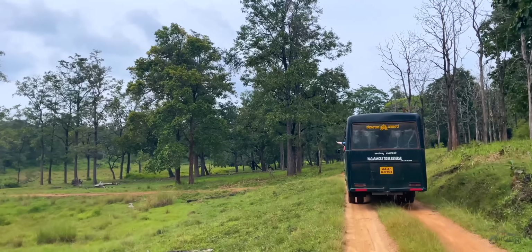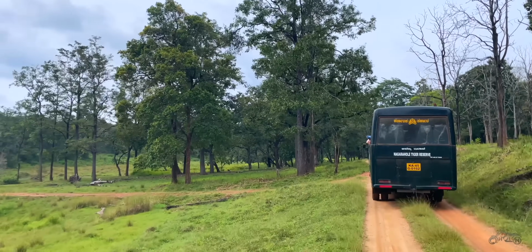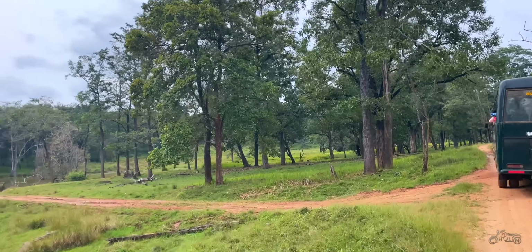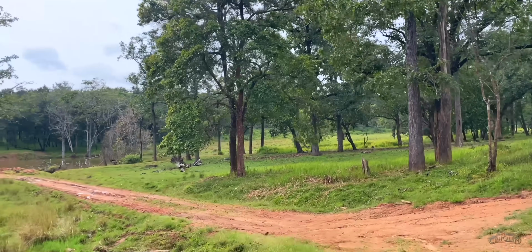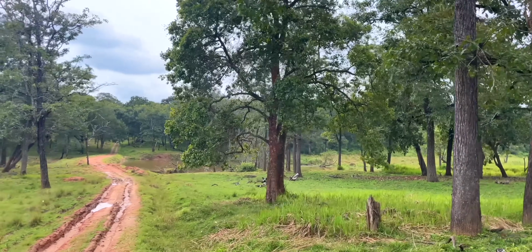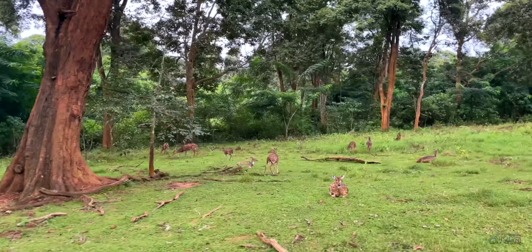In Kabini, they offer safaris only if you book the resort, but here they provide safari-only options. You need to book the tickets online and the fare is 2,300 rupees per person. So we are starting our journey with the JLR Safari.